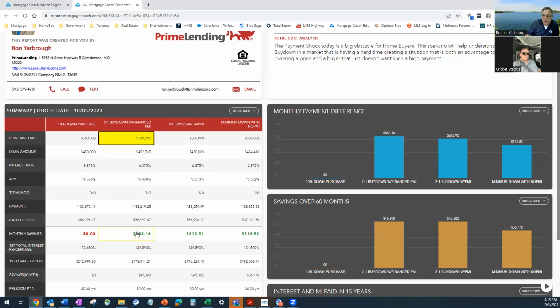So basically, with good credit, you can do what's called a single premium PMI payment, so that you don't have to pay PMI on a monthly basis, and you save the most money on your monthly payment because you don't have any PMI for the life of that loan. The 2-1 buy down with PMI, which would have the monthly PMI included in your payment, saves you $612.92.